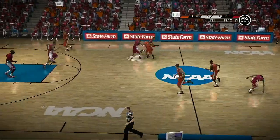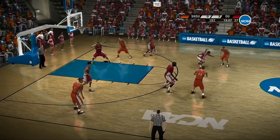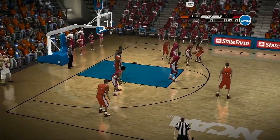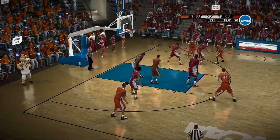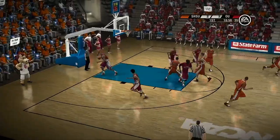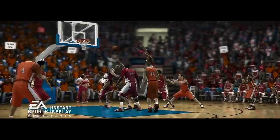Oh, hard screen felt by the defender. I tell you, he missed the post guy. The post guy had the great angle, was locking on the box. Up fake. Take that screen away. For the bucket. Perfectly executed. Oh, I love this guy. I love him.